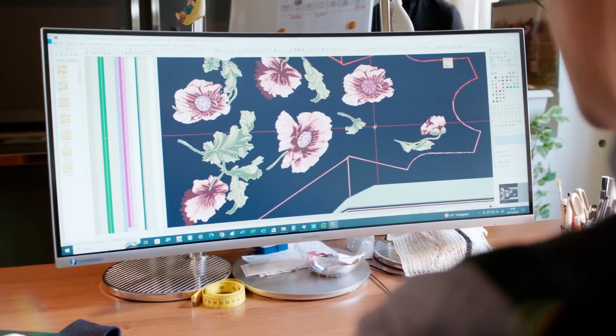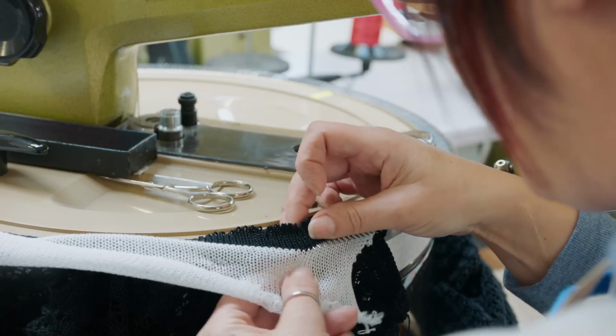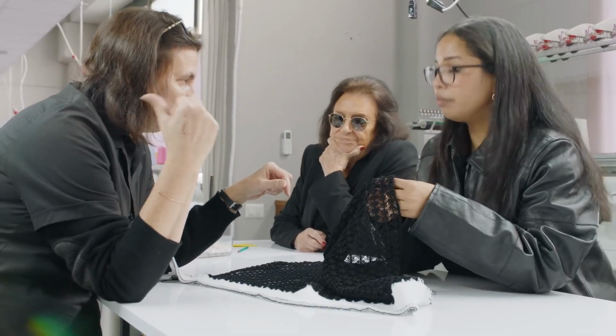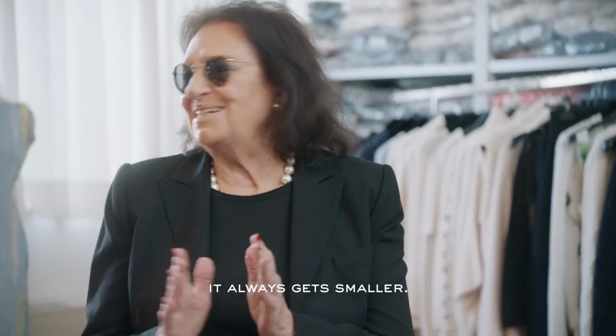Knitwear really is like fabric and design. So we start from the ground with yarn, with a stitch, and then we really grow into a style. Some of them are a bit of a repeat style, but a lot of it is sort of new jacquards, new stitches, new techniques. I always have to fight with time. Time is always small, small, small, and it always shrinks.